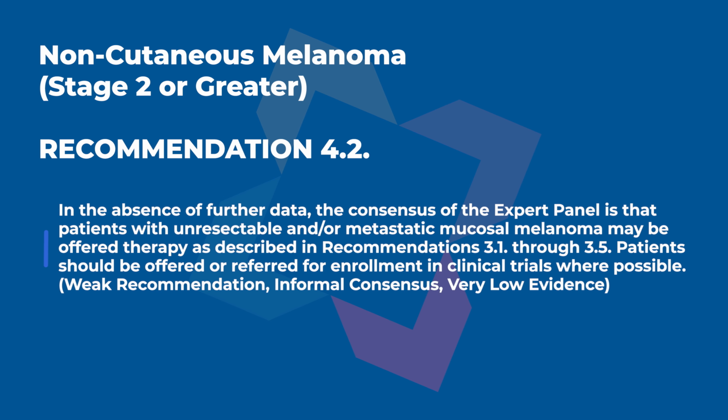Recommendation 4.2. In the absence of further data, the consensus of the expert panel is that patients with unresectable and/or metastatic mucosal melanoma may be offered therapy as described in Recommendations 3.1 through 3.5. Patients should be offered or referred for enrollment in clinical trials where possible. This is a weak recommendation, informal consensus with very low evidence.